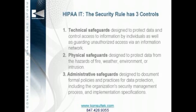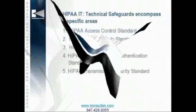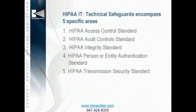Now, for the purpose of this slideshow, we're really going to focus on the technical safeguards, and they can be broken down into 5 specific areas. Those being access control, audit control, integrity standard, person or entity authentication standard, and transmission security standard. Let's take a look at each of these in detail now.